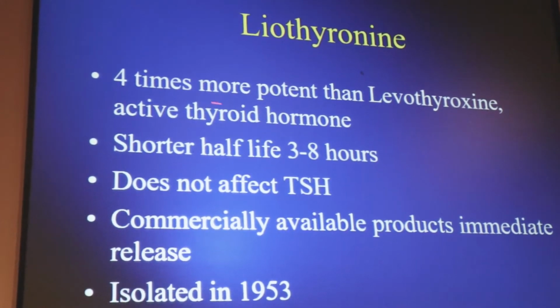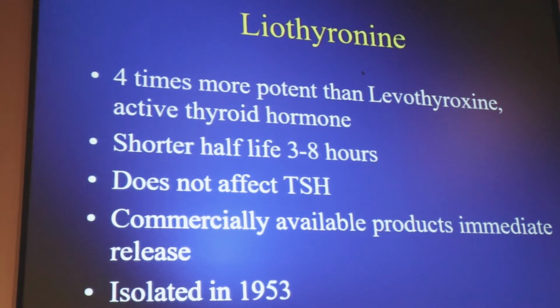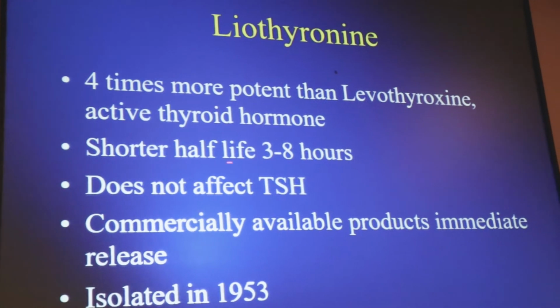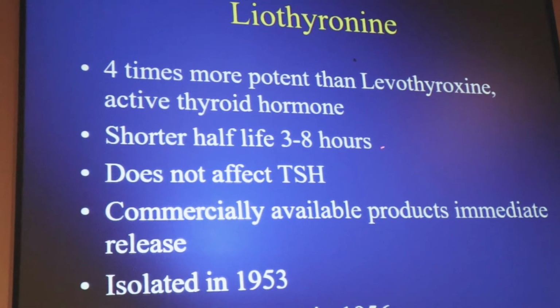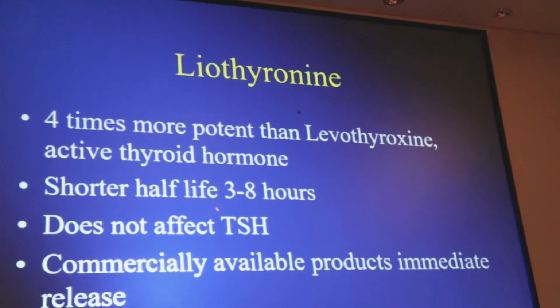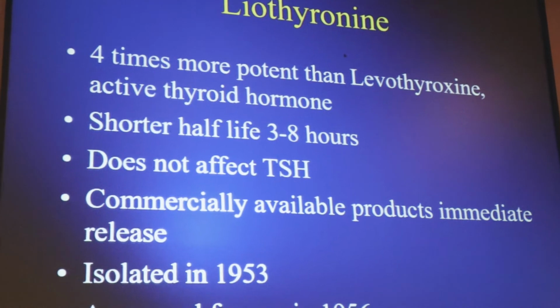Liothyronine, also known as T3, is 4 times as potent on the receptor site as levothyroxine. It has a shorter half-life, 3 to 8 hours, and this is very patient-specific, like most drugs. It does not affect TSH.